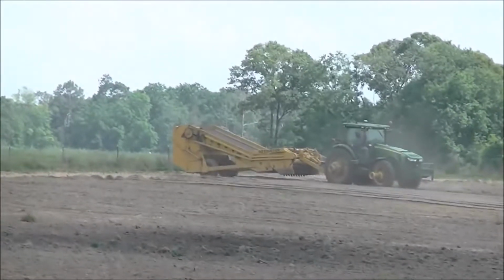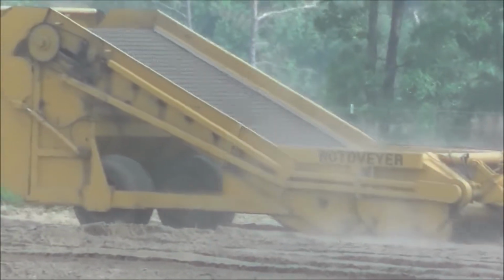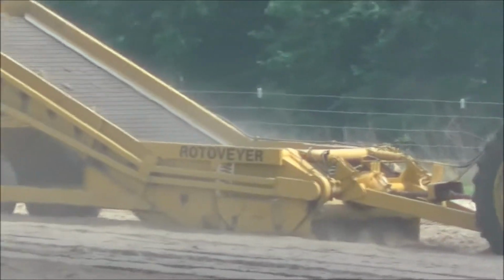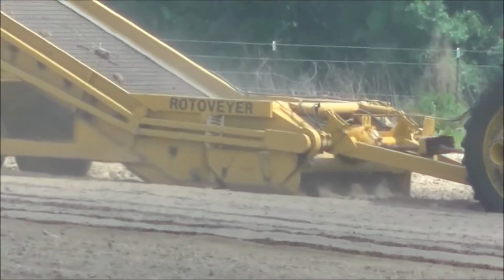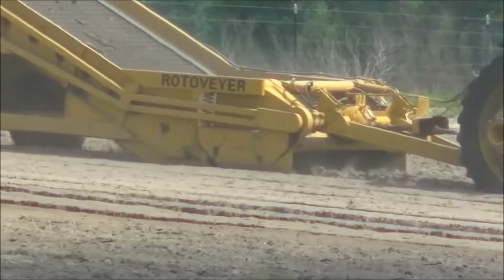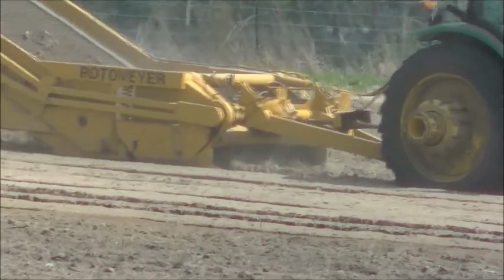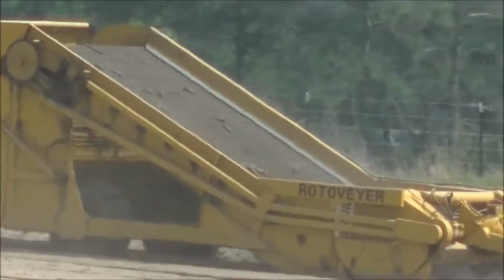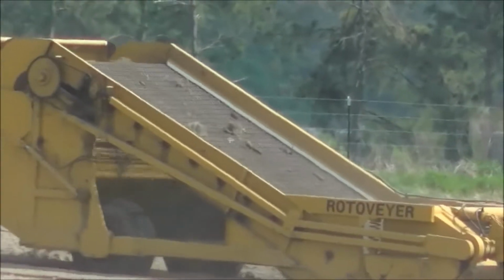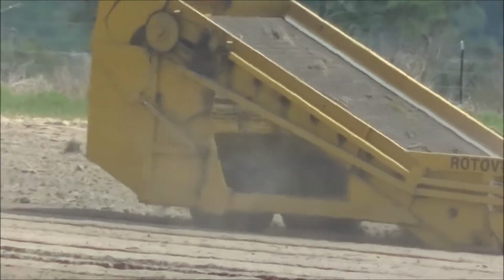You can see it a little bit where he's at now, how that belting works. Hopefully he'll stay at that position for a little while. We can maybe see some of the debris going up. In the front, it's got an agitator that kind of stirs that soil up and loosens it up to get those roots and stuff to go on up those tines, so it'll go on up on this belting. But you can see the roots and debris going up, and they'll get stored in that hopper, and at the end, when he gets back to the other end of this field, they've been dumping the roots in piles.